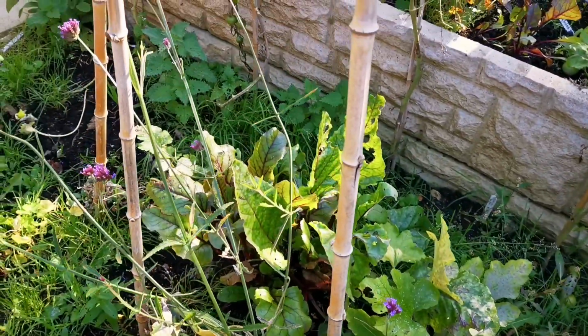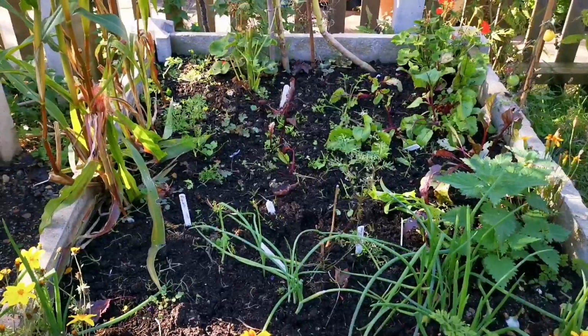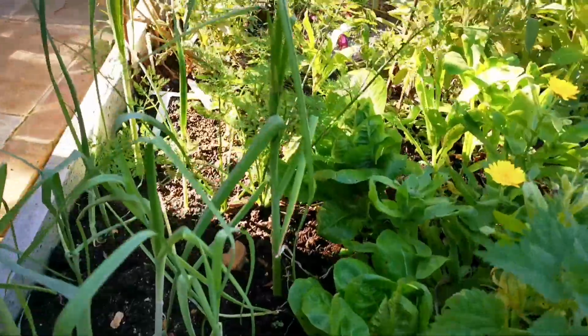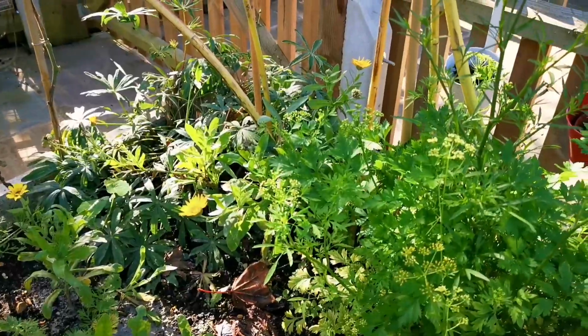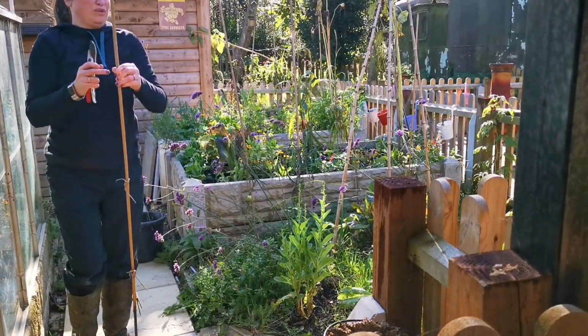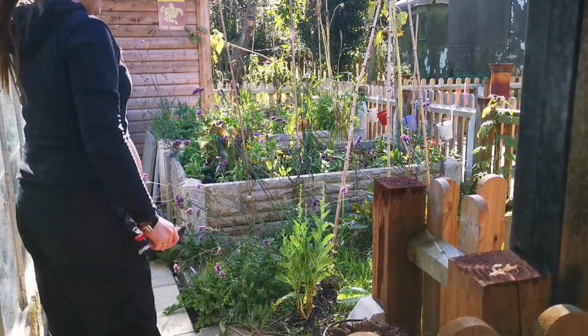Today, as you can see, I'm having a bit of an autumn tidy up. The garden starts to look a little bit tired and needs a bit of a tidy this time of year as everything starts to die back. But there's still quite a lot in flower, and I've still got quite a lot of veg growing, which is nice, but it does need a bit of TLC, shall we say. So I thought I'd just take you along and show you what I'm doing.